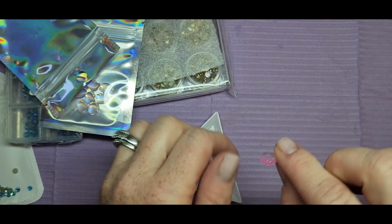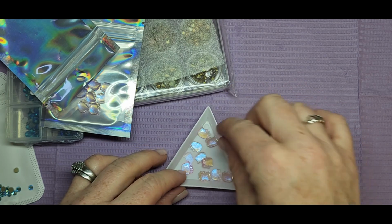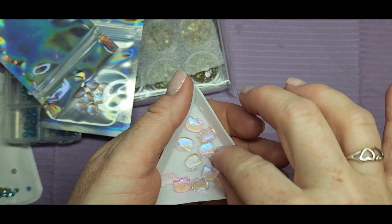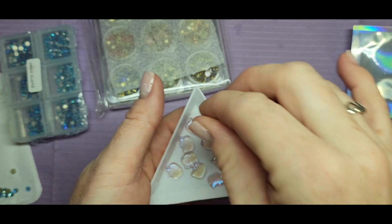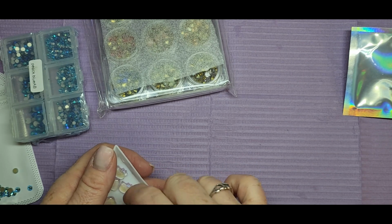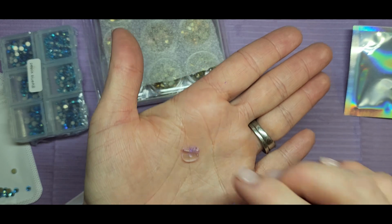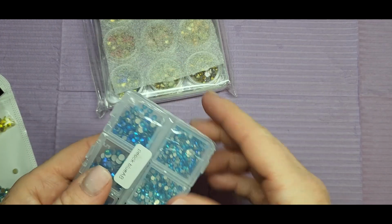Oh, this one didn't get cut off. Oh well, it's fine. Oh my gosh, look how pretty. These are the pink. I know it's hard to see that they're pink, but they are. The camera's making them look weird, but they're super cute. And then these are the lavender. It's hard to tell on the camera, it's not picking up the lavender, but they are lavender. You can see it a little bit there, and the glitter a little better there. They're super cute. I love the sparkle in them.